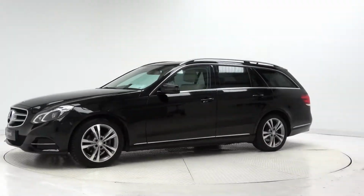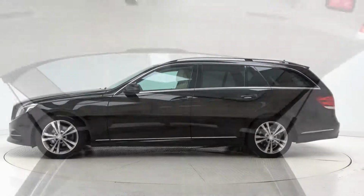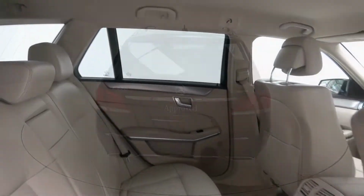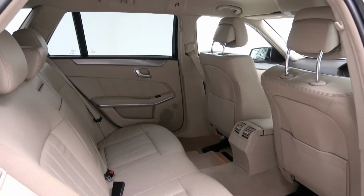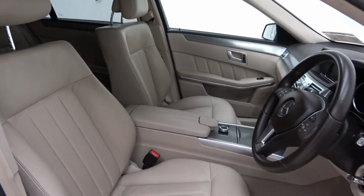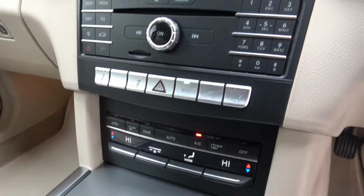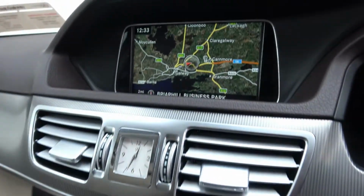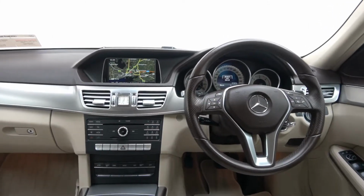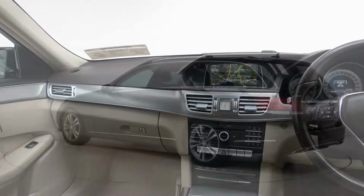roof rails, privacy glass, LED taillights, electric tailgate, beige leather interior with machined aluminium trim, electrically adjustable heated front seats, front and rear parking sensors, dual zone digital climate control, satellite navigation, Bluetooth connectivity, a multi-function leather steering wheel, and cruise control.